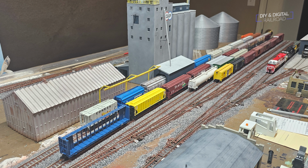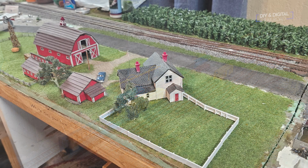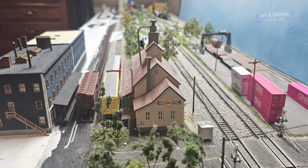I like this yard as well. Especially the ballast. Good job on that ballast. And this little farm scene looks phenomenal. Absolutely love it. Great job, Zach.